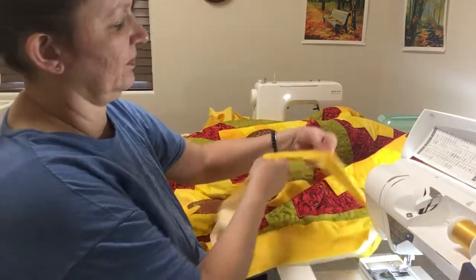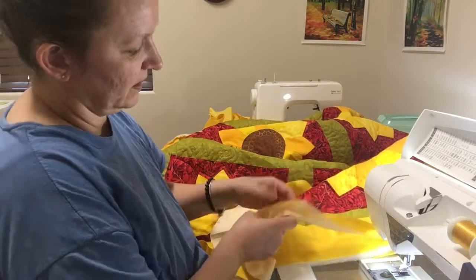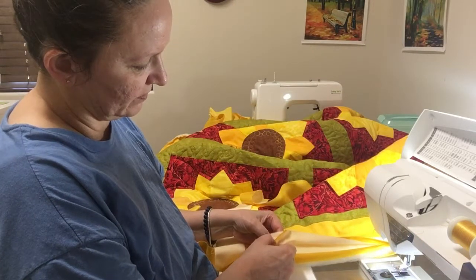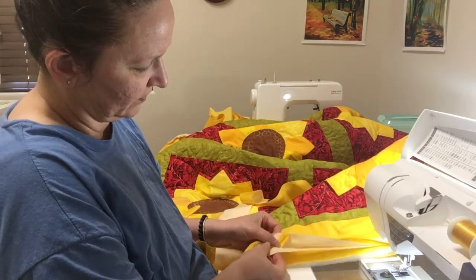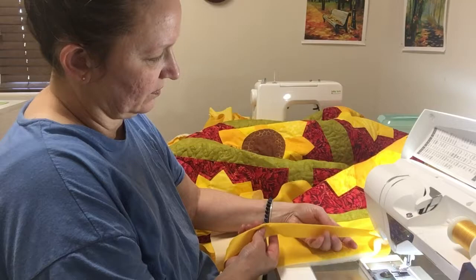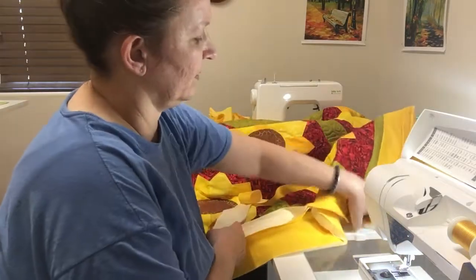So see, and it just connects it. And I really should go over and press this down, but since it's just a little bit, I'm not going to worry too much about it. But I usually iron those seams open.